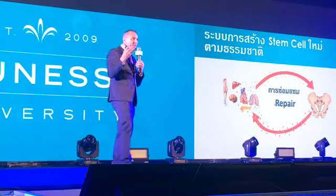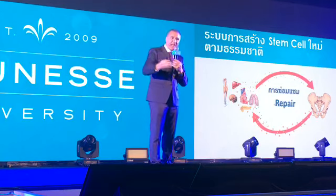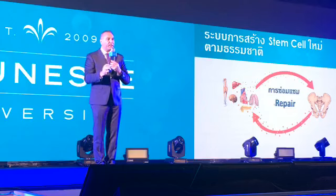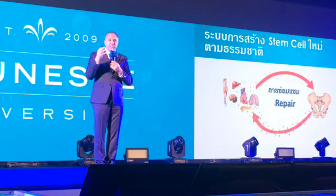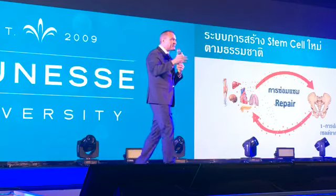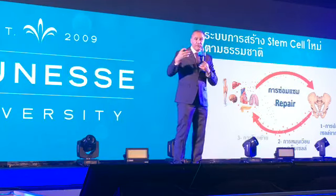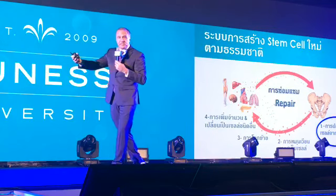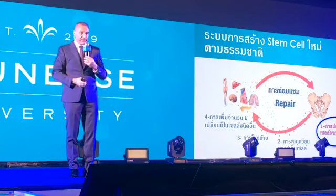Every time there's something wrong in your body, that takes place. This is literally the discovery of a new system in your body. This system has many steps, as we just saw: the release of stem cells, their circulation, their migration in the tissue, their proliferation, and their differentiation.